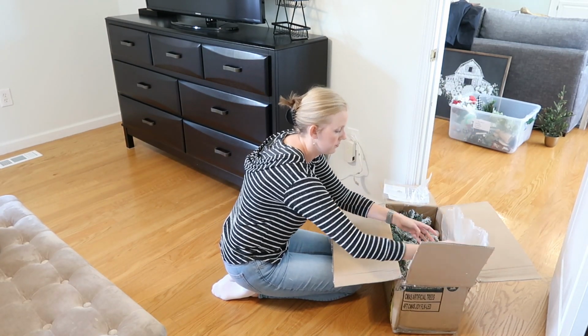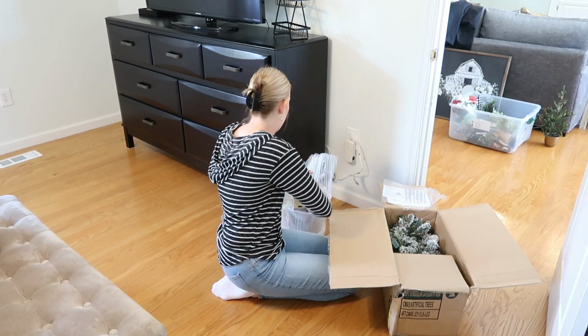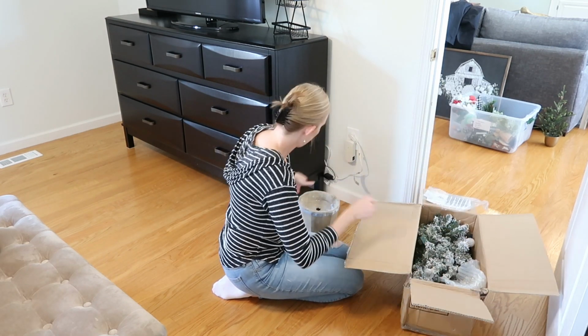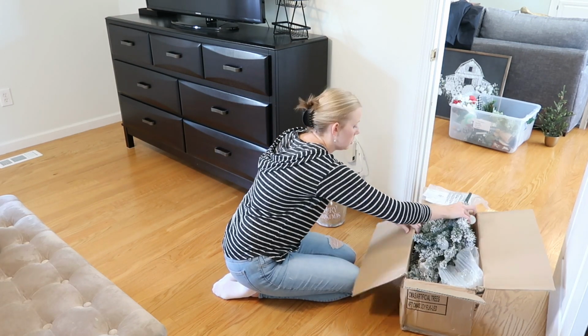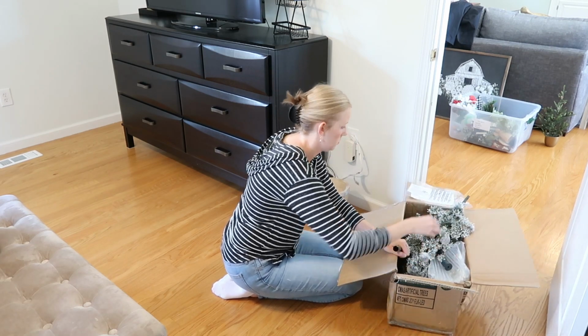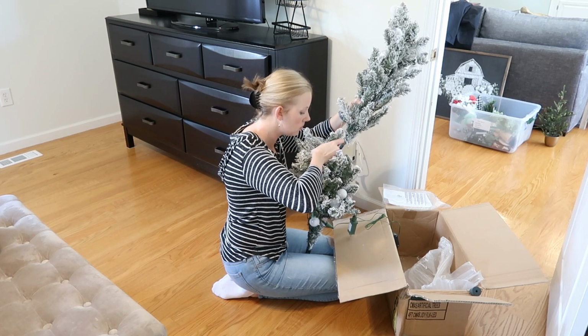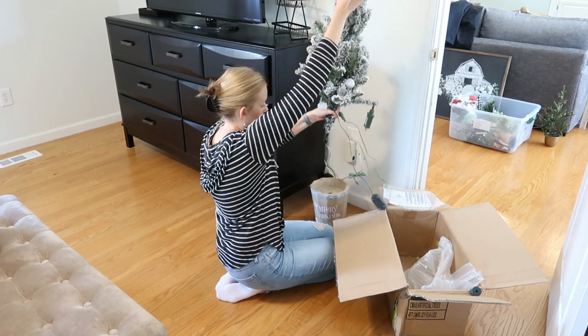Okay, now it's time to set up the Christmas tree. I purchased this tree last year from Walmart, and it was about $30 or $40, I believe. I ordered it online, and it is a pre-lit flocked tree. I believe it's about 4 feet tall, but it's very nice and flocked.